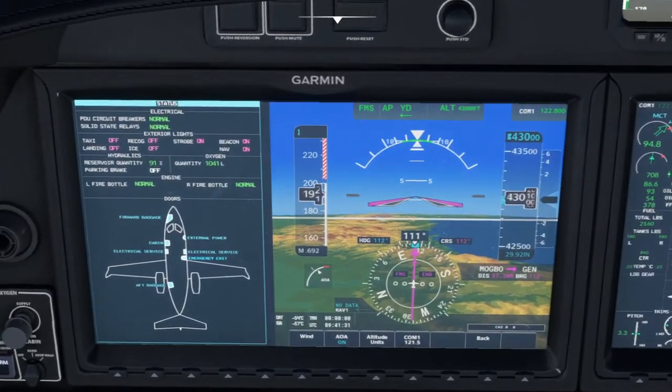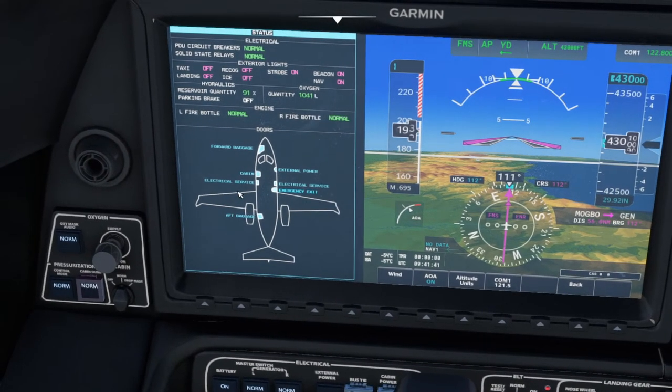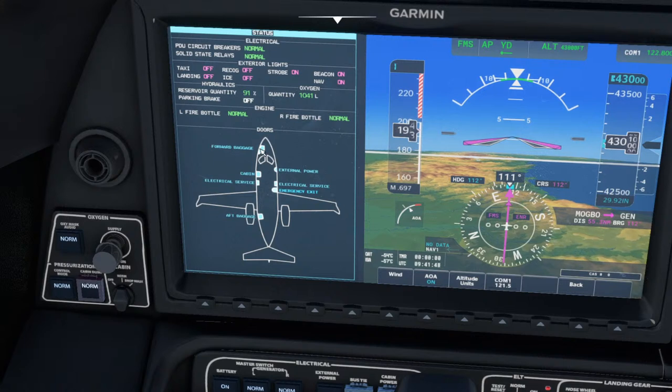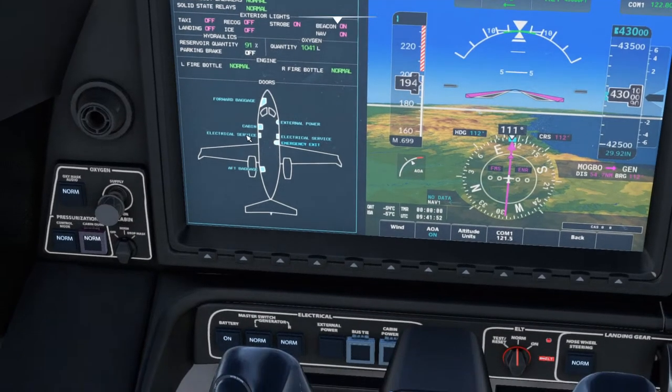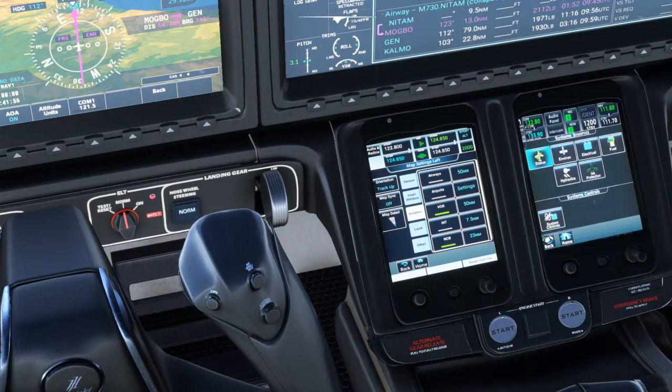So the status page, hydraulics, that's all we know about the hydraulics in here, oxygen quantity and the fire bottles, and those doors is showing in blue. So basically if they close they would be just blackish color, so that's the difference I see here. Let's go back to aircraft systems.